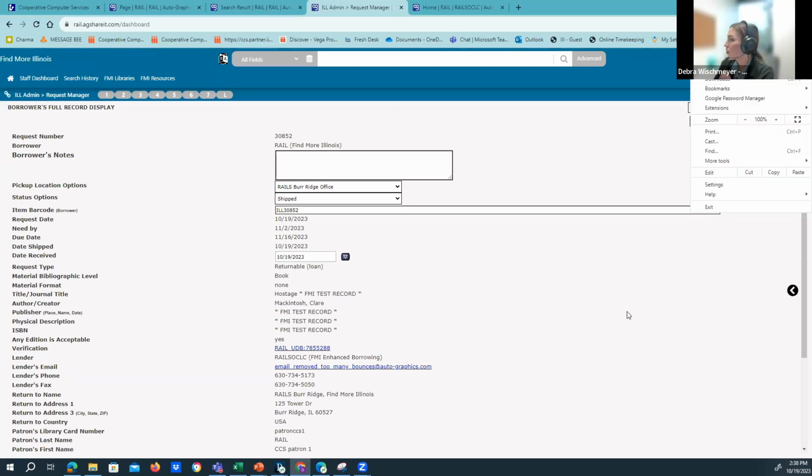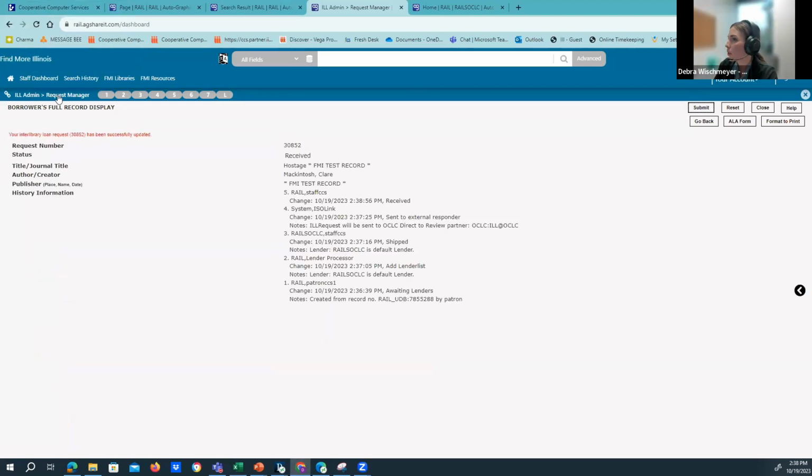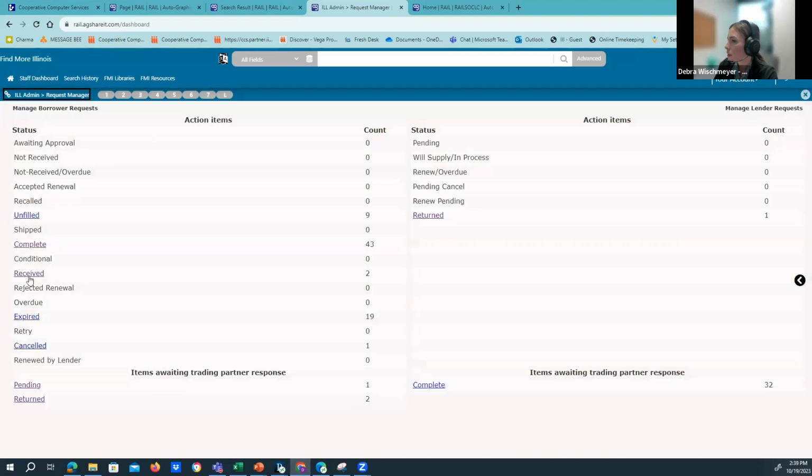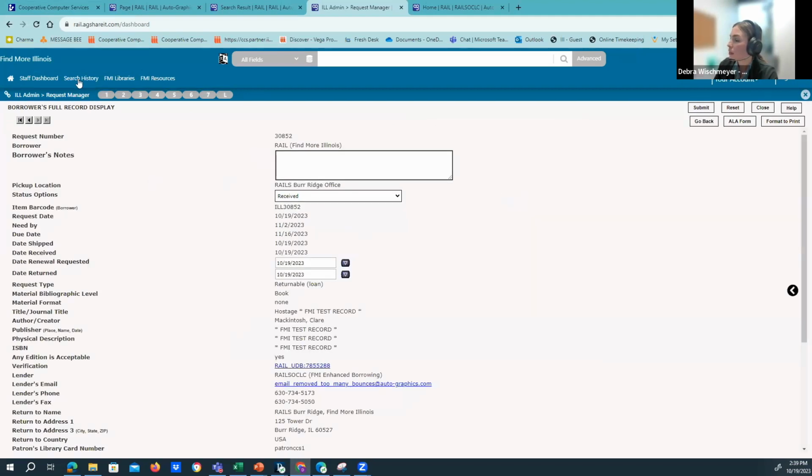Sure. I do just want to quickly show, there was a question about marking items as lost. So here's an example of a request that has been shipped to me. In that previous demo, we had marked this kind of shipped request as received. There is the option within Find More to then mark the item as lost, potentially if it doesn't arrive at your library within a certain amount of time. I'm just going to mark that request as received and go back and reopen this request. Again, within this request record of this received item, there is the option to then mark it as lost. Eric, are you able to speak to what happens when an item is marked as lost?